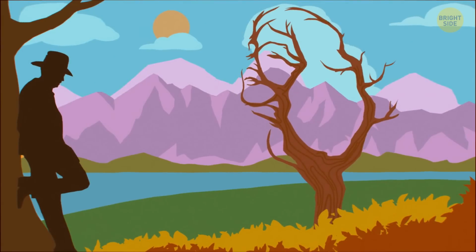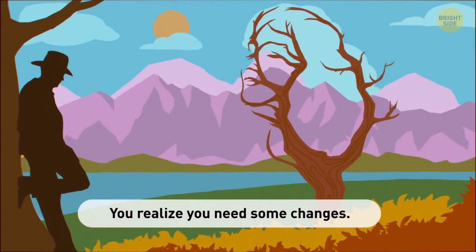Those who see a young man staring at a landscape here are at the crossroads of their lives. You realize you need some changes to be happier, but you don't know what to start with. All roads are open to you. Just take that first step.